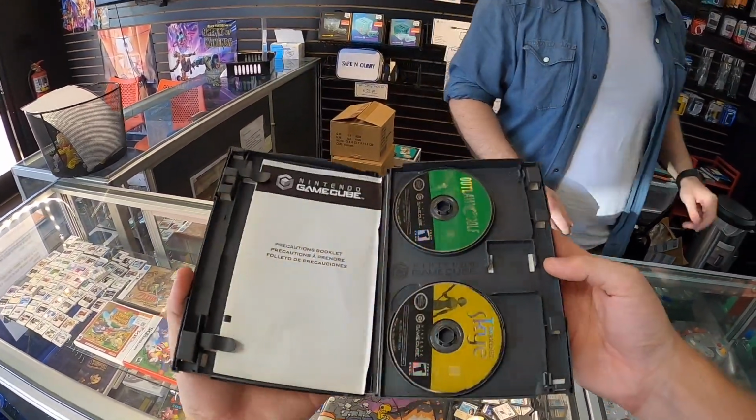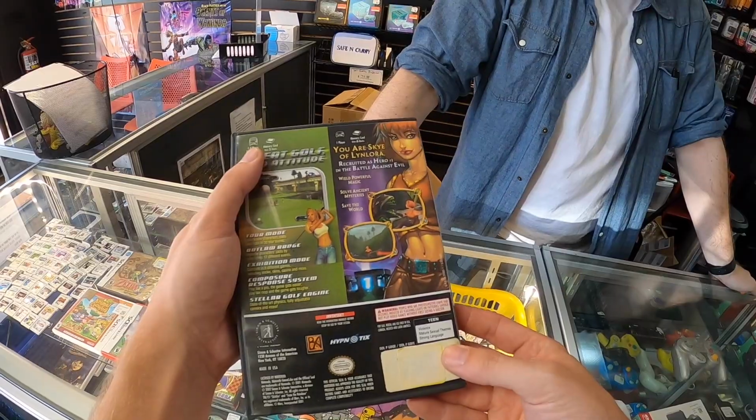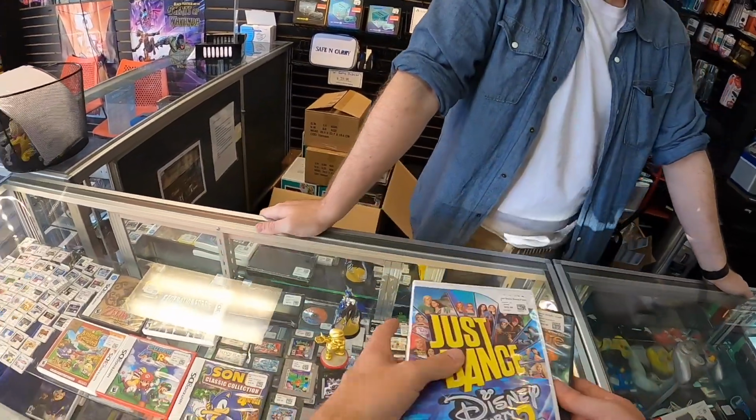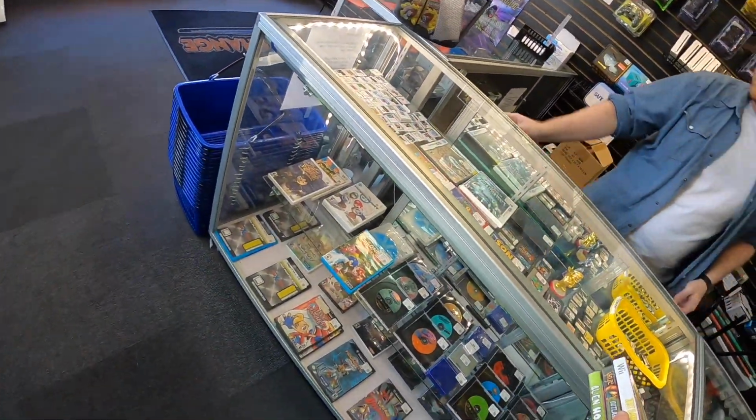I don't know if I've seen this combo pack before. It's kind of interesting. Wouldn't have expected those two to go together necessarily. Cool. Yeah, I think I will go ahead and do these 3.